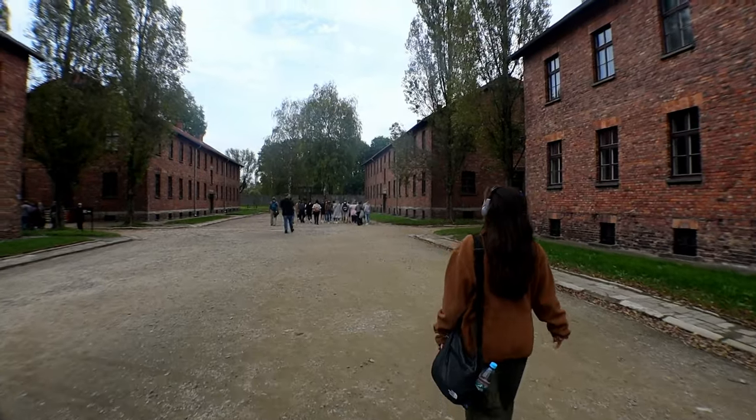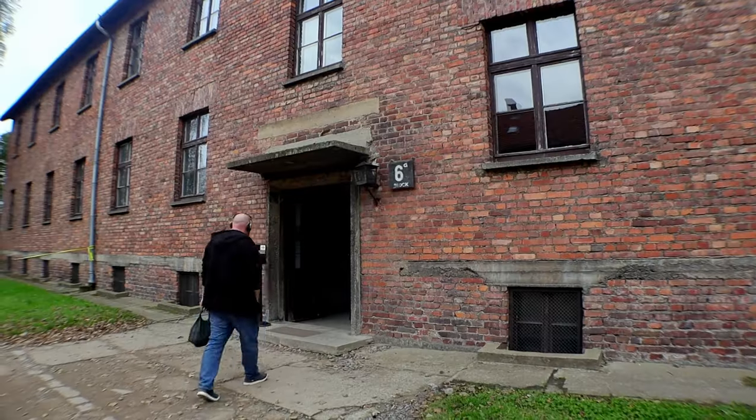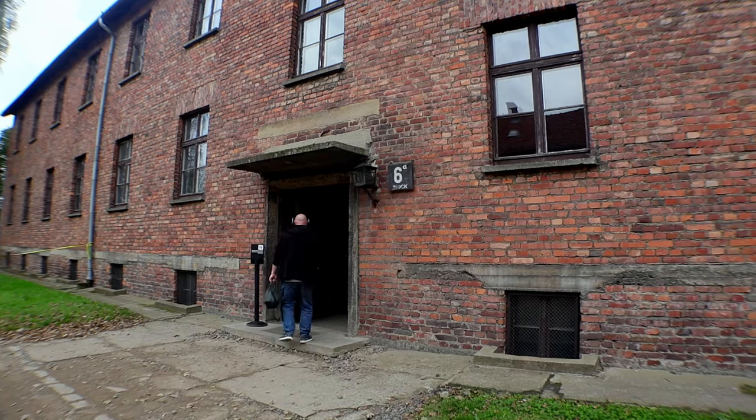So the buildings that you see here are the 20 buildings that survived. These were the actual buildings where the prisoners were kept, where doctors also did experiments on the children. When you go inside each house, it kind of depicts a certain situation on what happened to this camp in particular. So this building is where all the prisoners were registered and tattooed and given their striped pajamas.